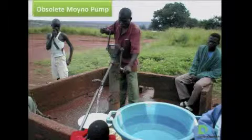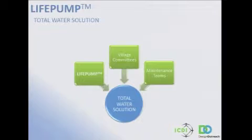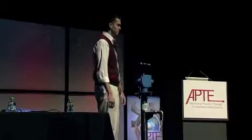After many, many hours of research and about 30 or so volunteers, our technical partners who've come together, we decided to come up with this new solution, which we call the Life Pump. It plugs into what we call the total water solution. So the Life Pump is shown here. It looks relatively simple. You basically turn the handles in a rotary action. It turns a drive rod down to the bottom of your well, whatever depth it is, up to 500 feet, and it brings water out the spout and into the container.